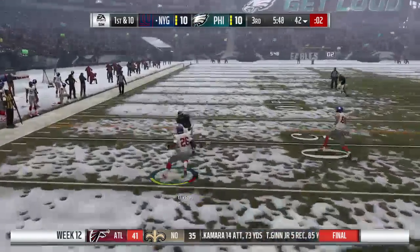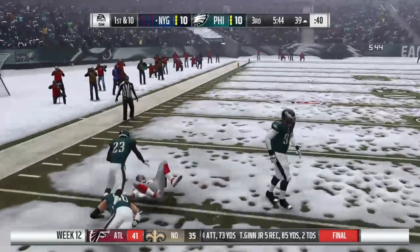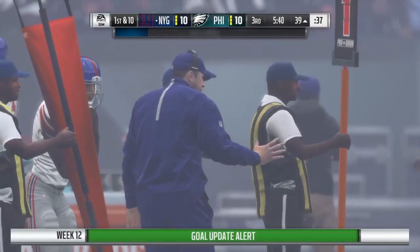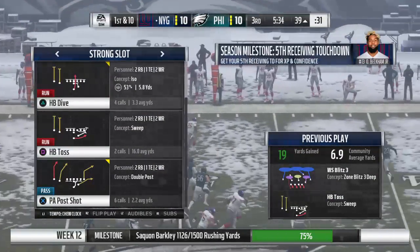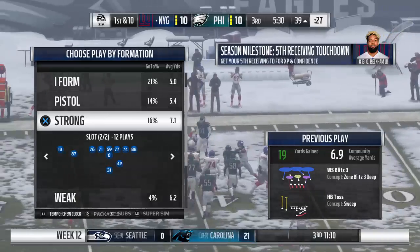A first down carry for Barkley. Oh, another beautiful move. Man, that's better than the 2-step, isn't it? And he's brought down. Another big gainer that time. This one goes for 19 yards. Running lanes were at a premium in the first half, but he's able to find some room there, and he's hoping that that's a precursor of a big second half.